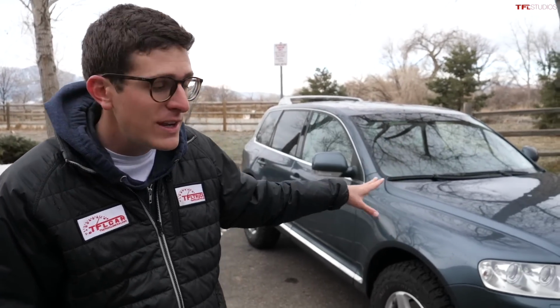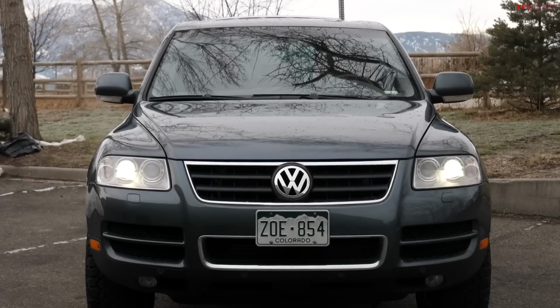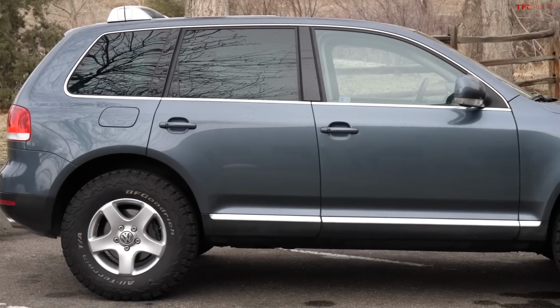But let's take a look at the original. Now this 2004 Volkswagen was the original VW SUV, and admittedly it is quite ugly. It kind of looks like a Jetta or a Passat of the era that got stuck in an oven and then went, well, it's not an attractive car, and as such people really discounted these as being just a little weird. But under the skin, this was an absolutely amazing piece of engineering.